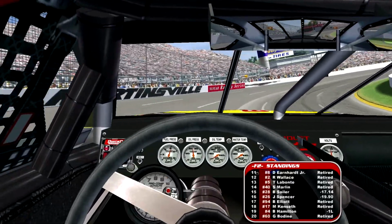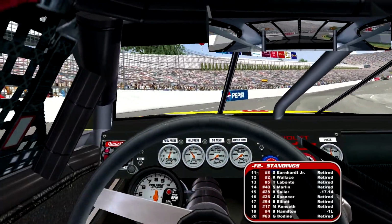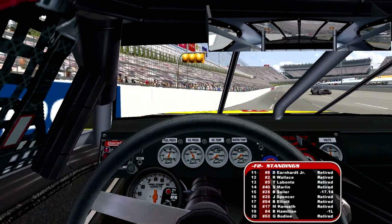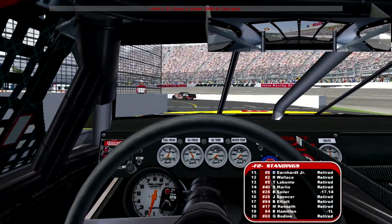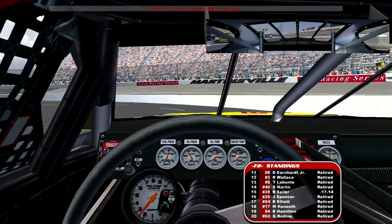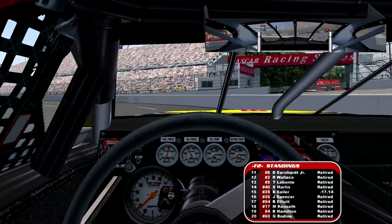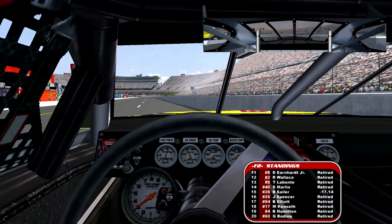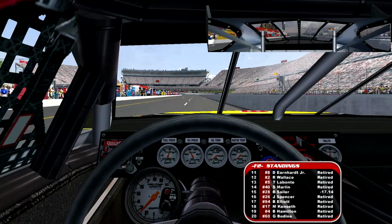Oof, that was rough. And you know, I did not see Jeff Burton. Jeff Burton is in the chase, but he is not in the top 20. Ouch. That's got to be terrible. But let's get down pit road here. Get to the right pit stall to celebrate. That was Jeff Gordon-esque right there. We're going to Homestead.